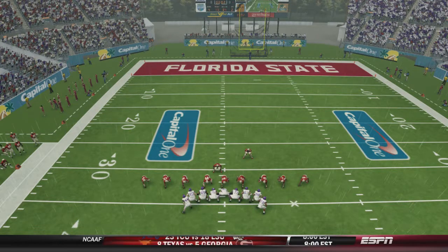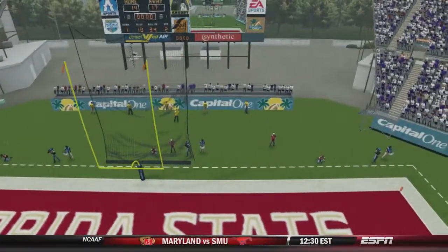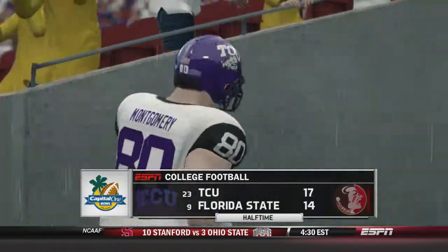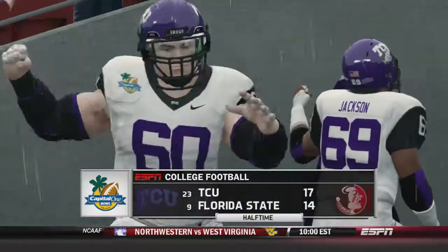All right, so TCU, with seconds left to go in the half, will attempt a 51-yarder by Kenton Harley. Here's the snap. The place down, the kick. It's up, and it's sailing right. No good. So we'll go into halftime. TCU 17, Florida State 14.